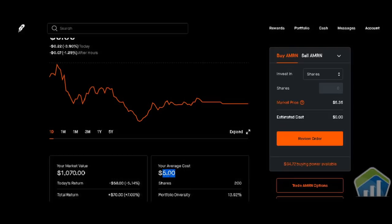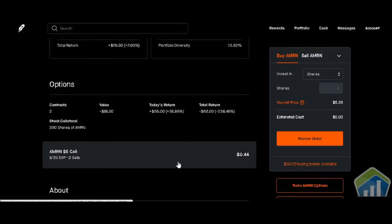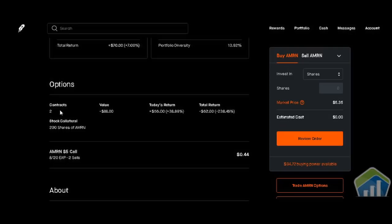So sometimes, yeah, I do go in and say I'm willing to sell at the price that I bought it to get a specific amount of money. And in this case, this is something I actually did do for this stock. So what I want to do is show you exactly what's going on. We have options, contracts number 2. The value right now is negative 88. Total return is $56, or positive 38.89%.